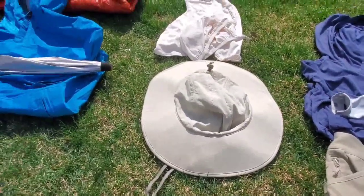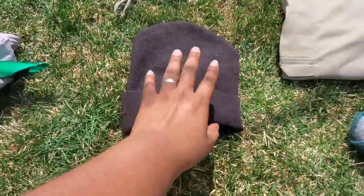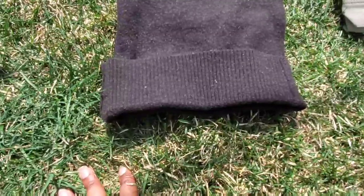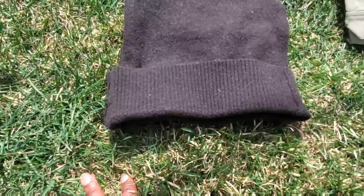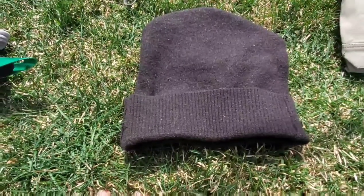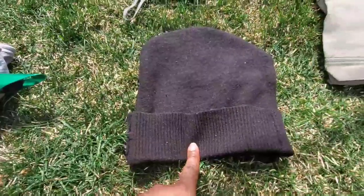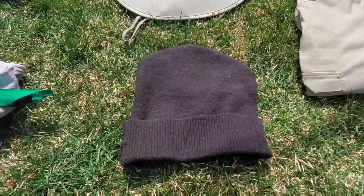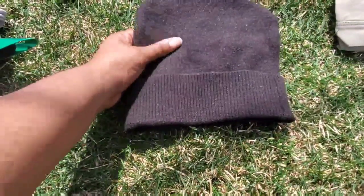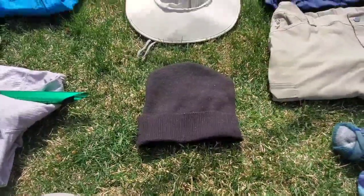And then the other thing I'll keep is this homemade wool hat. I had a sweater that I was going to use for winter camping that got washed and dried and therefore shrunk. So I made a hat and mittens out of it. So the hat's coming with me, as are the mittens. And it's a super fine merino wool. It's super cozy. But that's just for sleeping at night if I happen to get cold.